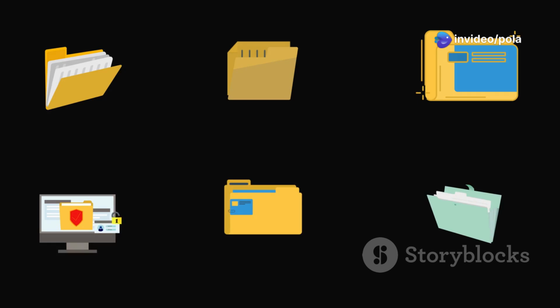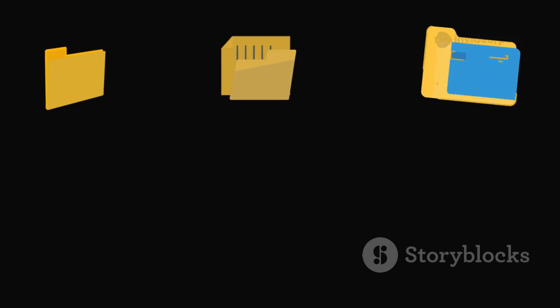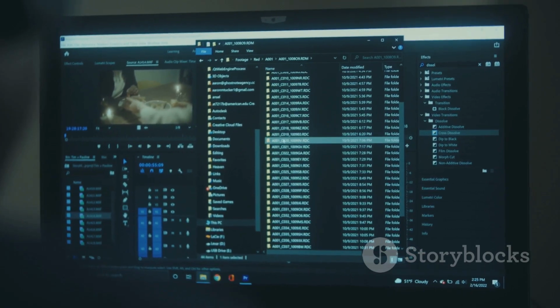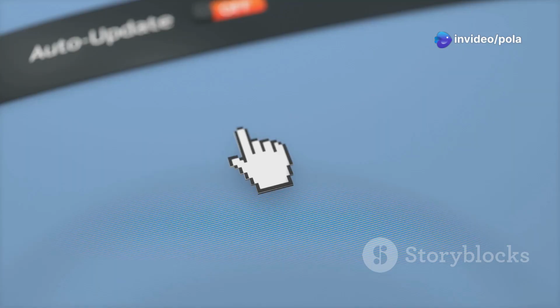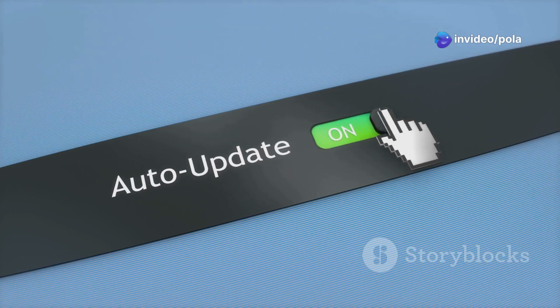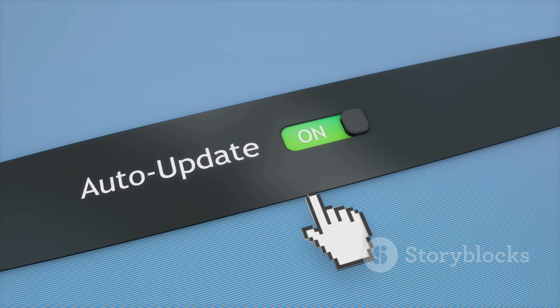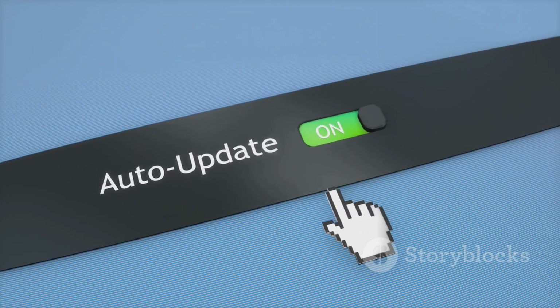Now right-click on the Software Distribution folder and select Rename. Rename it to softwaredistribution.old. This effectively archives the folder, allowing Windows to create a new clean update cache. After renaming the folder, go back to the Services window where you stopped the Windows Update service earlier. Find Windows Update again, right-click on it, and this time select Start. This will restart the Windows Update service, allowing it to create a new software distribution folder.